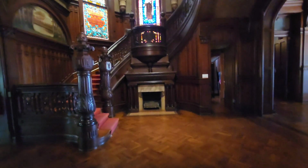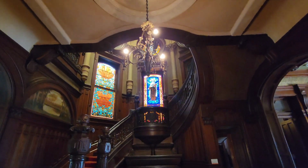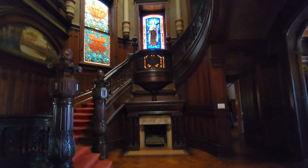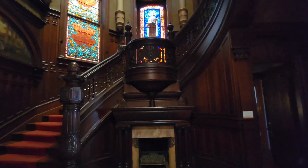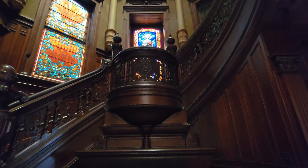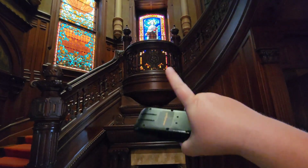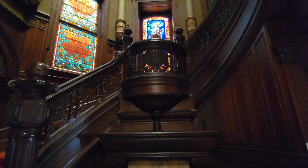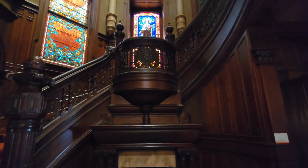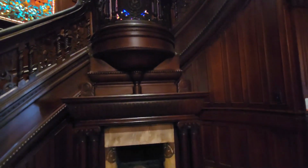Let's take one more look at this awesome entryway here, staircase. I just noticed there is the star right there. That's the seal, the Texas state seal right there. And I did hear on the tour that this little place that you can walk out, they called it the pulpit. Because the kids called it the pulpit, because when you stand on it, it looks like you're about to make a speech or preach to somebody or something.